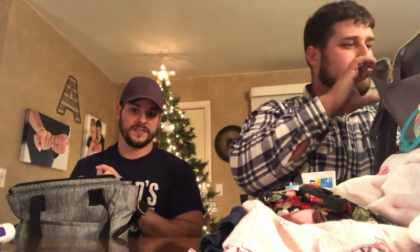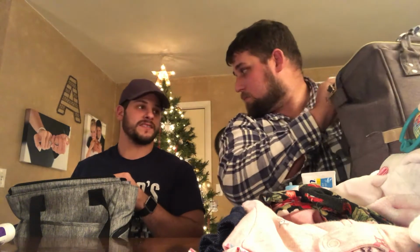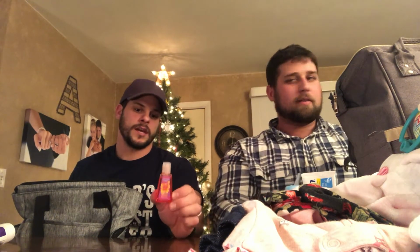It's cold and flu season. You can never be too safe. And everybody sees a baby, they want to touch. Antibacterial gel. That's what we need. That's what I should put in here. You gotta sanitize before you touch. This is good. Love my child.